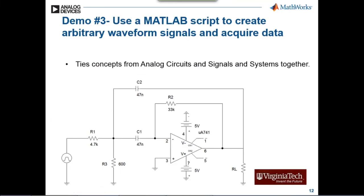In the third demonstration, we'll show how you can write a MATLAB script to create an arbitrary waveform and then acquire the data from the oscilloscope trace to show that you've actually outputted the correct signal. For the circuit that's shown on the screen, this is actually the filter that would be used in the last experiment that we'll be talking about, where we'll use the waveform that we're generating in this particular demonstration as the signal that will go through the filter.